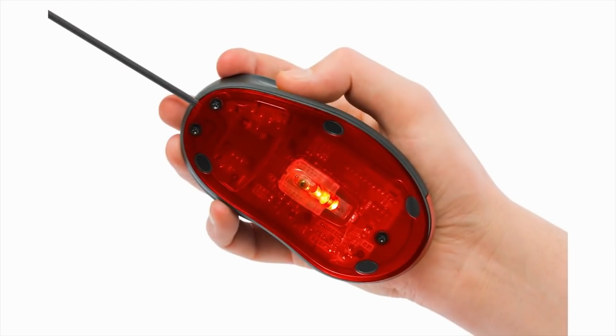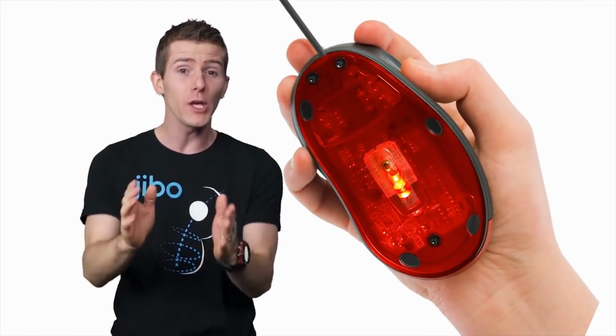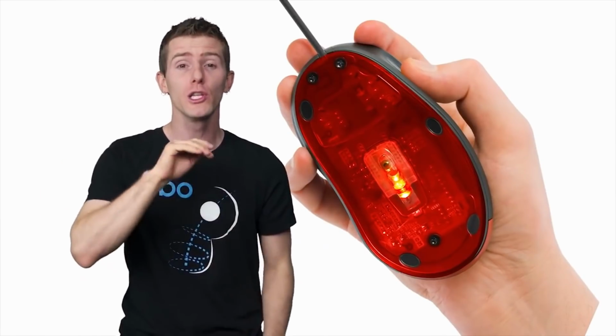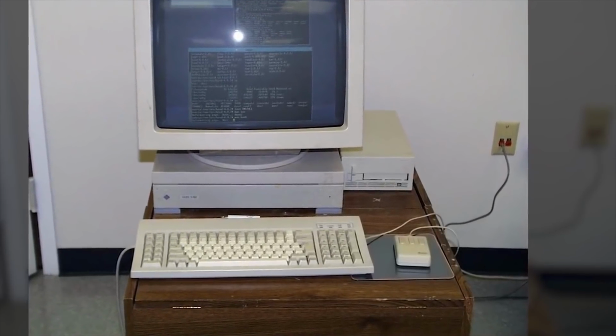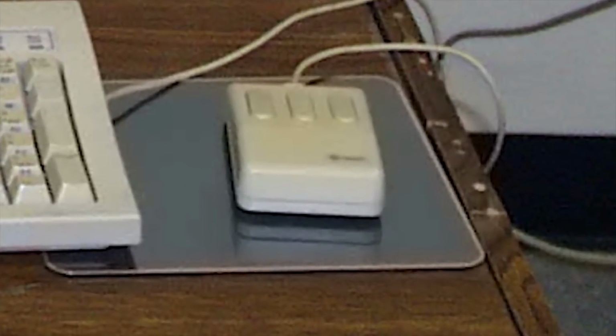Then the late 90s also brought an even bigger sea change: optical mice. Like the scroll wheel mouse, the optical mouse was first developed long before it hit the market. In fact, early versions that used specific tracking surfaces were actually invented back in 1980, when even ball mice were relatively unknown.